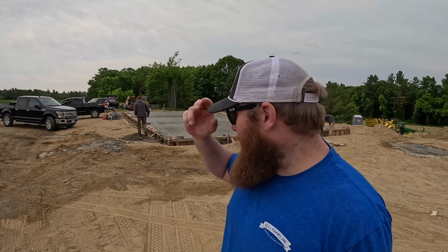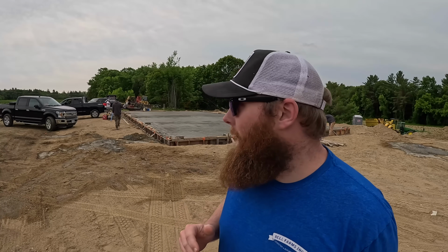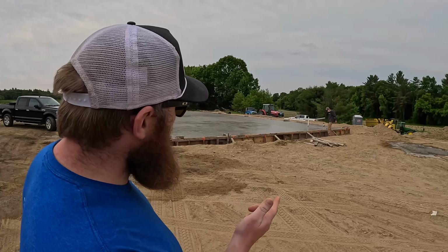Well, that's a wrap. Concrete pads all poured, and all they're doing right now is just laying out for the garage door. And they put the bevel on the concrete where the garage door is going to be.